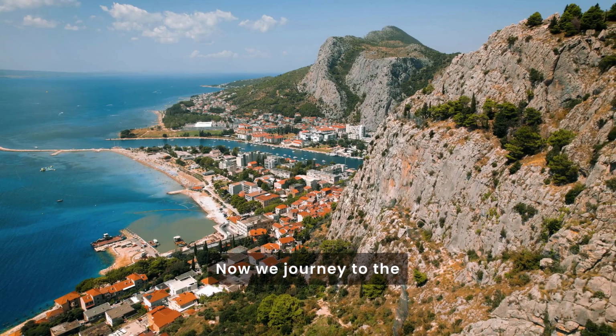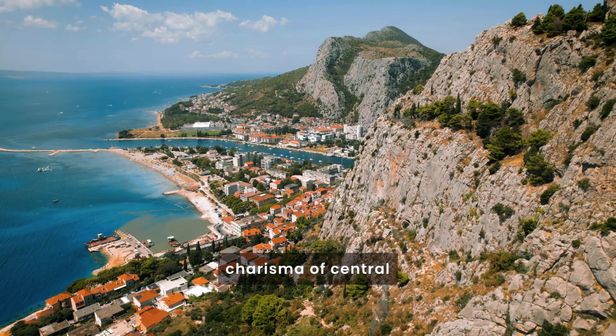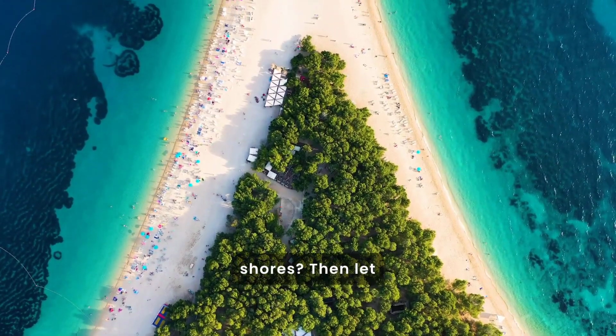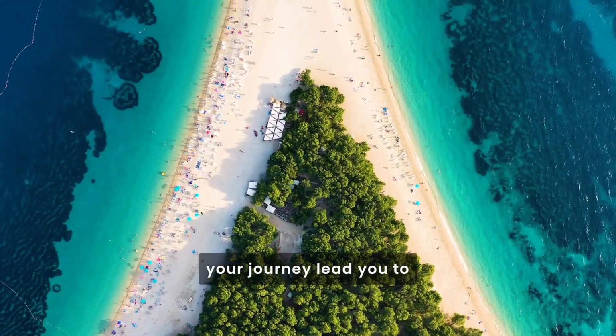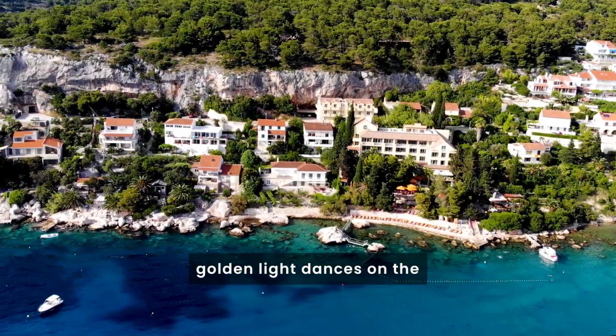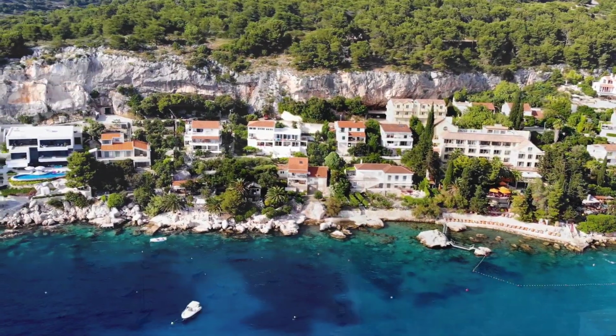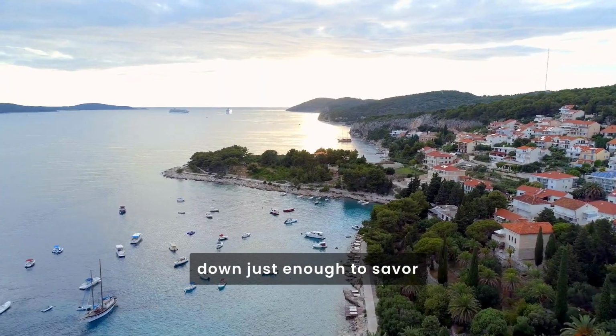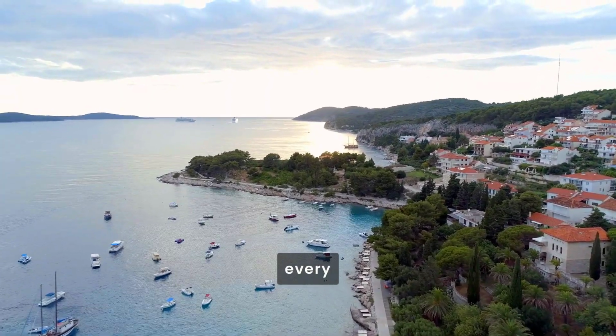Now we journey to the dramatic cliffs and coastal charisma of central Dalmatia. Dreaming of sunlit shores? Then let your journey lead you to Hvar, a sun-drenched island where golden light dances on the Adriatic. The air is thick with lavender, and time slows down just enough to savor every moment.